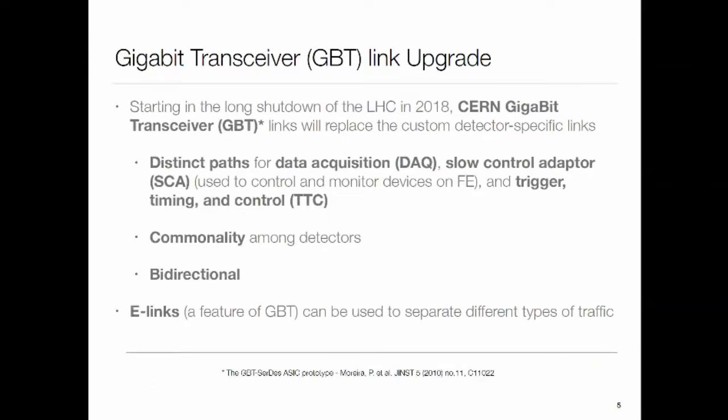To give a motivation for FELIX in general, I'm going to start with another upgrade project at CERN. We're going to be upgrading the links between the detectors to these CERN gigabit transceiver links. The links that we have now are detector specific, and they also only flow down the chain. So we are going to have these GBT links, which are going to be bidirectional and have distinct paths for the data acquisition and the slow control adapter, which can be used to control and monitor the devices. So we can send data, and we can send commands up through the system from the slow control adapter and detector control system, and then we can also have a distinct path for the TTC. As terminology later in this talk, we call these paths E-links. GBT has about 40 or so E-links to separate the paths.